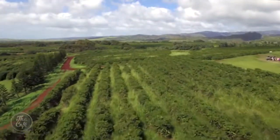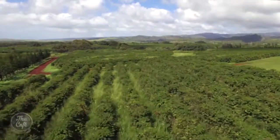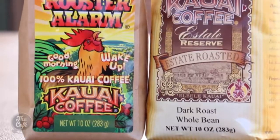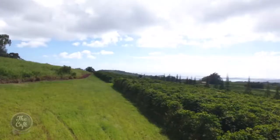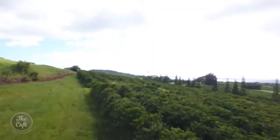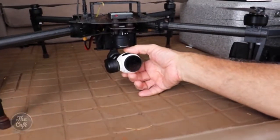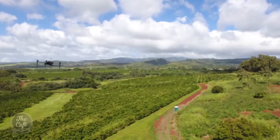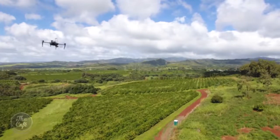With over 4 million coffee trees grown on 3,100 acres, Kauai Coffee Company is the largest coffee grower in the US. And believe it or not, our filming theme continues in a more high-tech kind of way. The drone tells us the health of the canopy. It's able to spot problems with irrigation. It's able to spot problems with soil health. We're looking at both still images and video, and we're looking at infrared. We're even going to be going into thermal projection to look at the health of our cover crops.